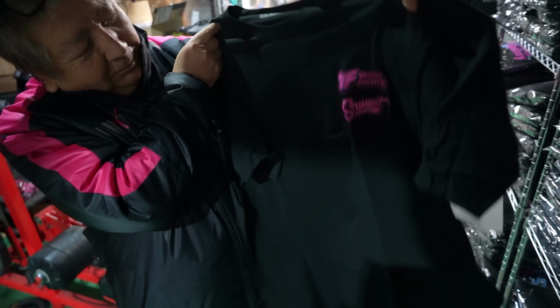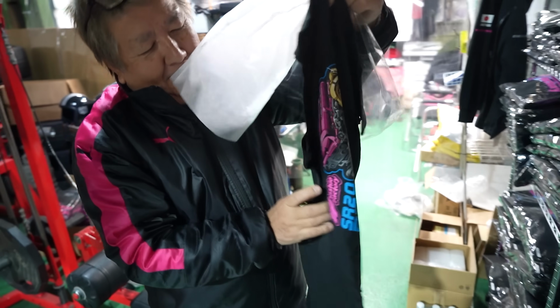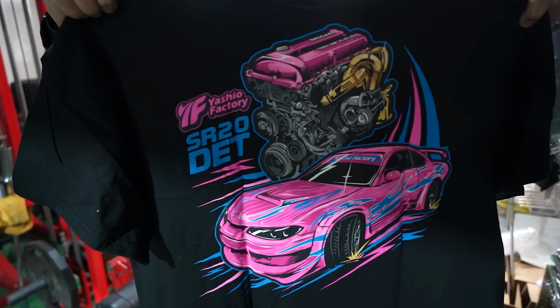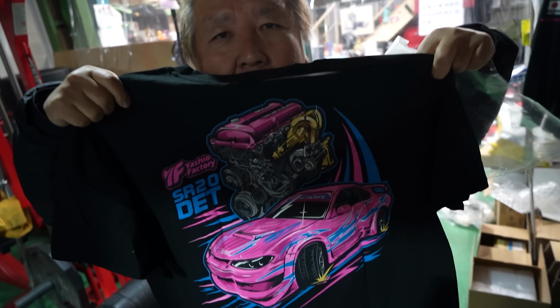This is one of my favorites. The front's super clean and nice with just our logos. And then on the back, look at that. Love that. So good. I think this shirt is the coolest one Yashio Factory has made. It's the best shirt that he's ever made.